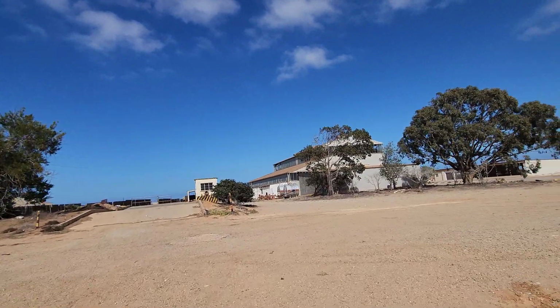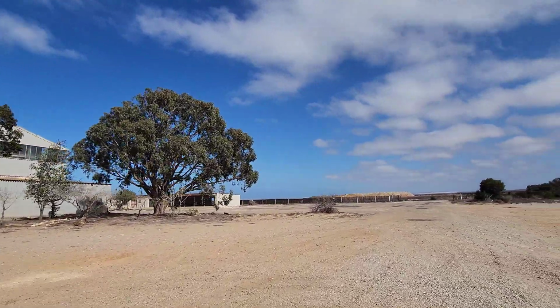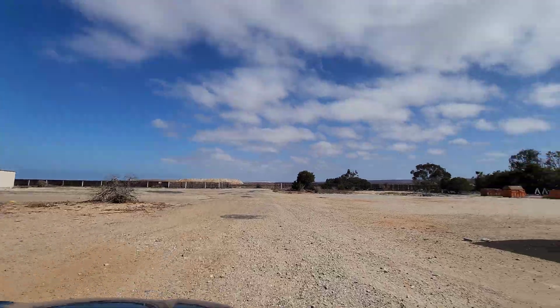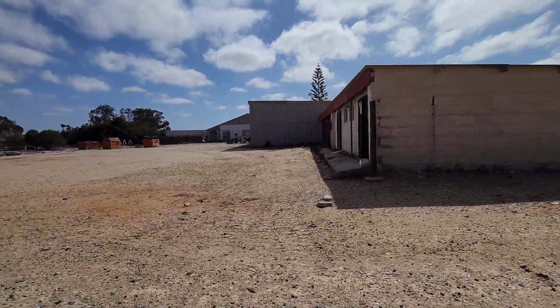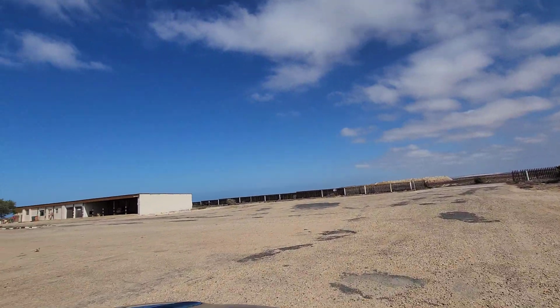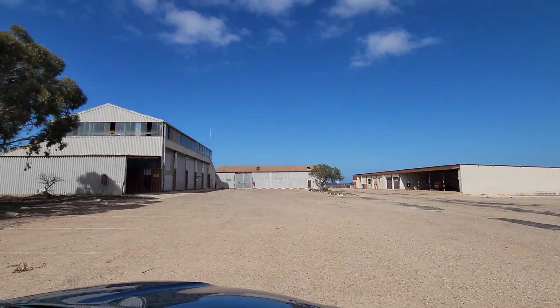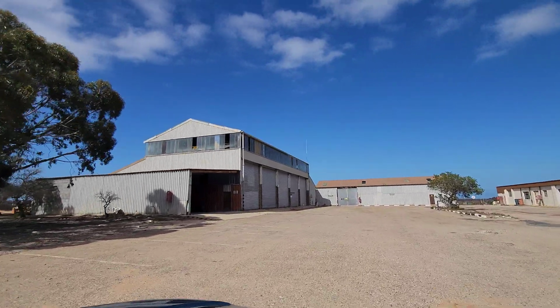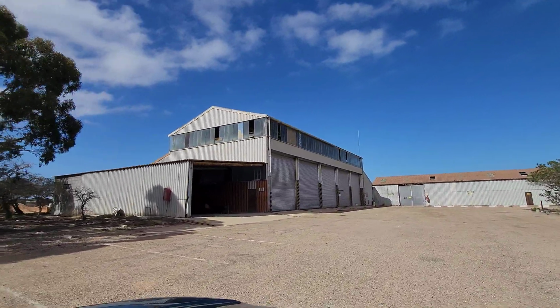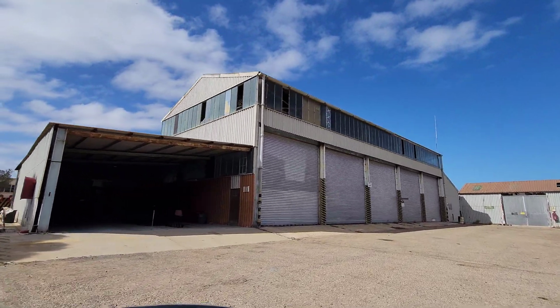Such a big structure. I think it's not in use anymore because, no, it's inhabited by birdies. Yep. Something to do with the mines, right? For sure. They might have had engineering companies here, manufacturing stuff. Maybe we can pick something up from one of the signs on the building.